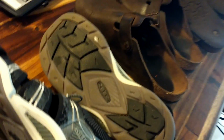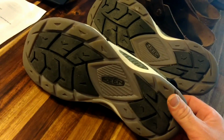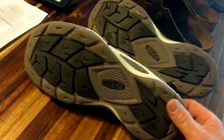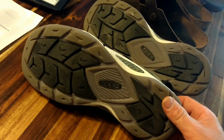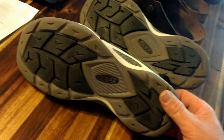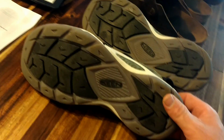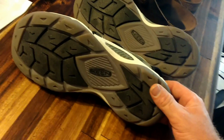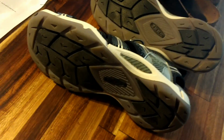But one thing I'm pretty impressed with is the grip on these treads so far. And we're going to do a test here that I think is probably the worst situation most people will find their shoes getting into on an every once in a while basis. Only thing I can think of that would be worse is stepping into some hot lava. So we'll do that now.